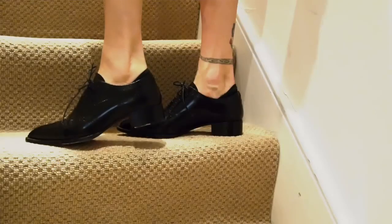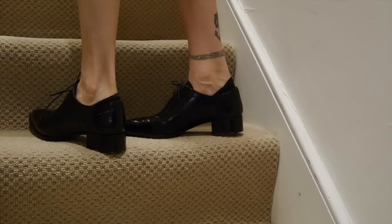These are in a 38, true to size, size 5 UK, so that is my size. And on a comfort scale, these are about a 6 or a 7. You might think that's a little bit low, but I think it's nothing to do with them being painful to walk in. They're just a little tight. As you can see, they're quite narrow. So in that sense, they will give, but they don't blister or anything.